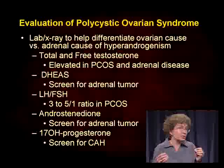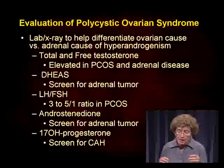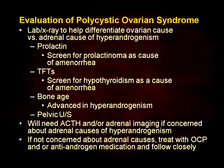Androstenedione is another good screen for an adrenal tumor. So if that's high, look at the adrenal gland. 17-OHP is a good screen for CAH. Prolactin, often prolactin is thrown in there, but that's really more of a screen because of their irregular periods. Same thing with the thyroid. You're really looking for amenorrhea and not necessarily for the hirsutism and the adrenal or androgen issues.